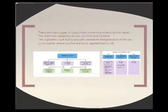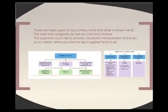There are many types of courts in the United States. There are many more than the chart below shows. The purpose of having uniform interpretation of laws is so that in every single one of these courts, federal laws mean the same thing. Laws are applied in a similar manner no matter where a person lives or which federal court their case is in.